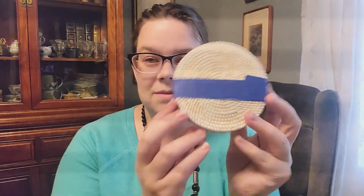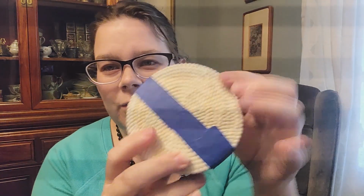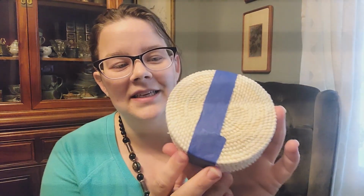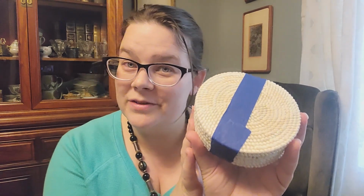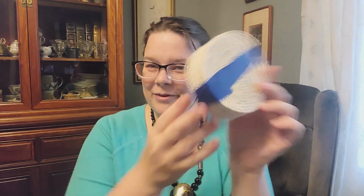Also, I grabbed these really cute coasters. They're fabric on the back, and they're like a woven material on the front. These were $1. Actually, they were 25% off that, so 75 cents. Good bargain. And I thought they were really pretty.